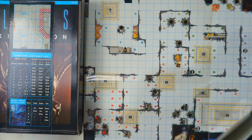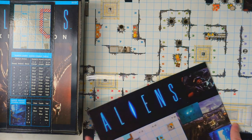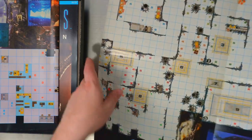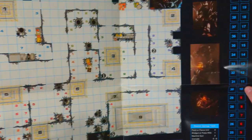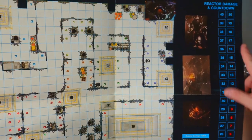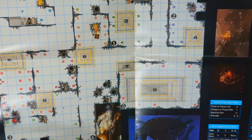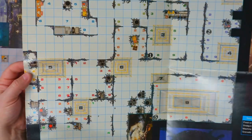How do we open it again? Oop, there we go. This pit here. Definitely this pit here. So this is just a bigger version of the reactor. Then over on this side here, we got reactor damage and countdown, so you could blow up the reactor. Oh, it's such a great map.